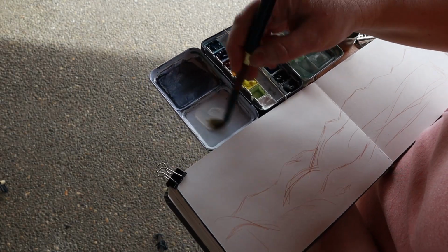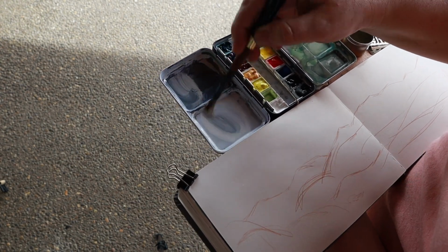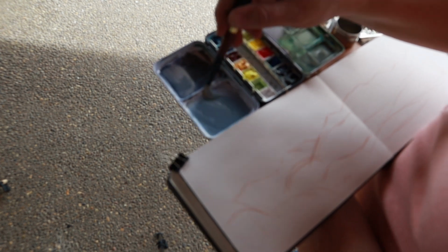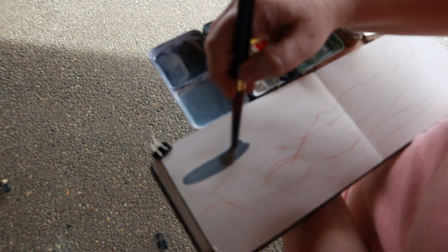Some titanium white. Grab some of this. I went through and I refilled my paints last night. They're not quite all the way dry, but I've got titanium white, Delft blue, Payne's gray. Add some water, and let's add more white.